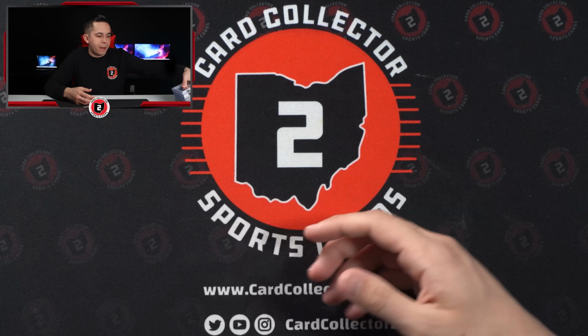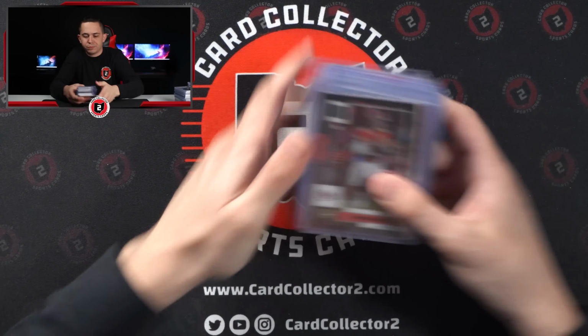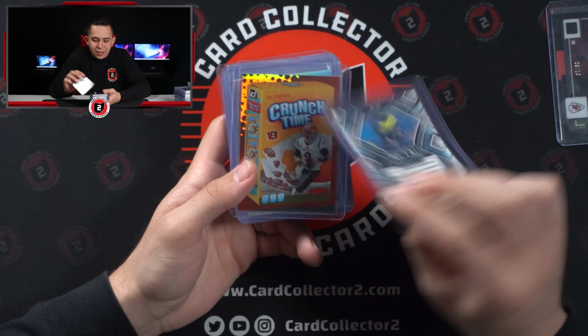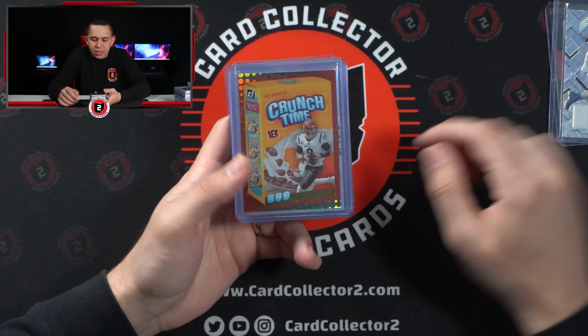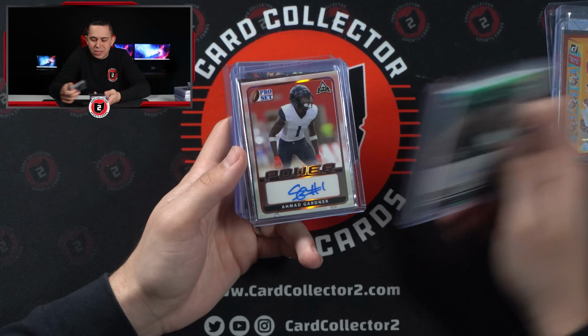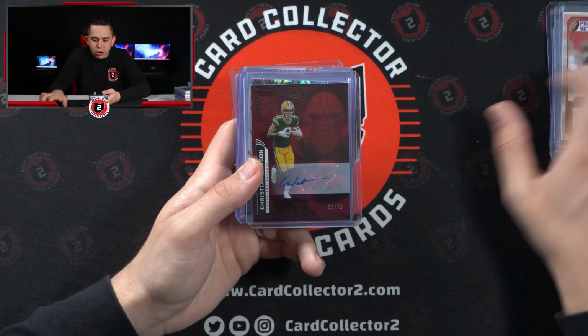All right, moving right along. Mahomes, clearly Donruss, black parallel out of 10. Aidan Hutchinson auto out of 30 from Leaf. Burrow Crunch Time. Devonta Smith Contenders Optic, that's numbered to 50. It's a rookie. Little Sauce auto.